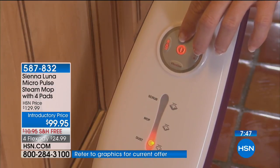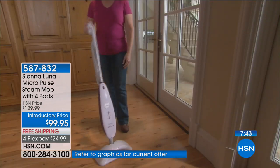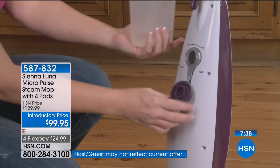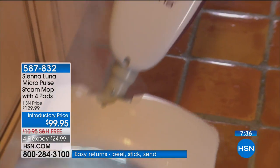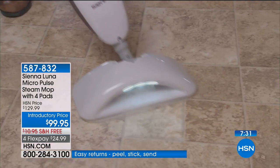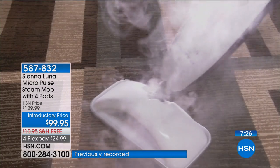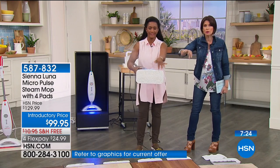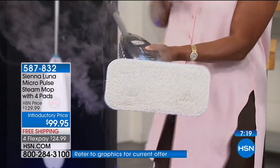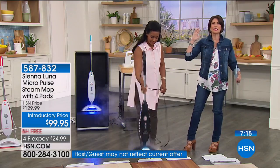What you're going to save in not having to buy all those different chemicals, what you don't have to put on your floors. Get rid of the mop, get rid of everything, because this is all you need. Sienna Luna is the one you want. They manufacture for a lot of the other companies out there, but they save the best technology for their own, the one they put their name on. And that's why you get so much steam. You get adjustable steam. Look at all that steam within seconds. The micropulse technology, then the UV light and the white light on top of all of that. It's a brilliant design.